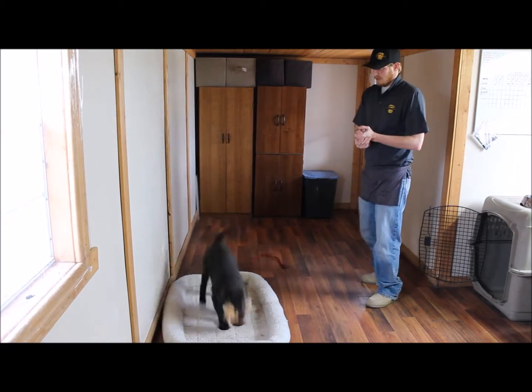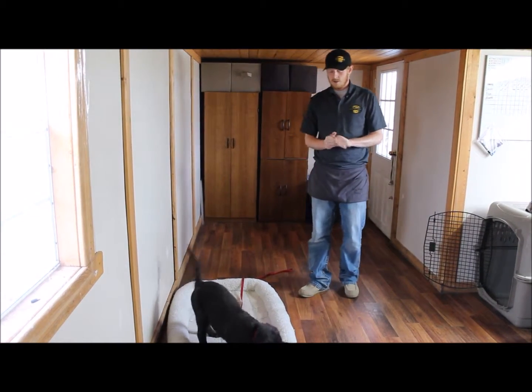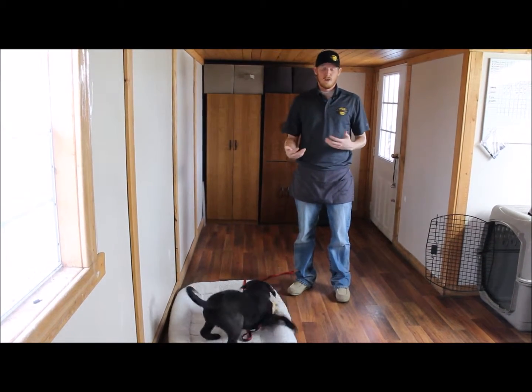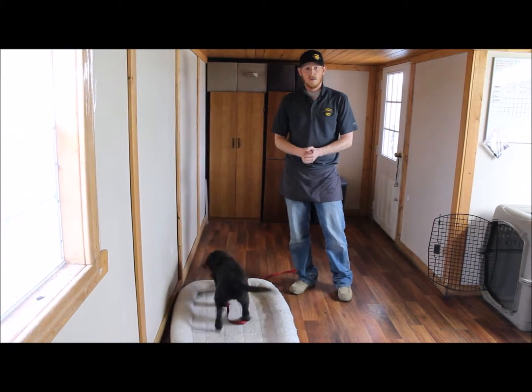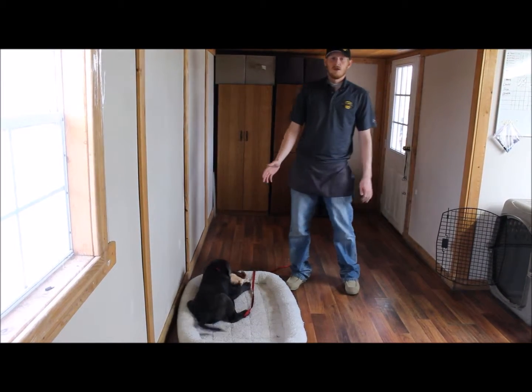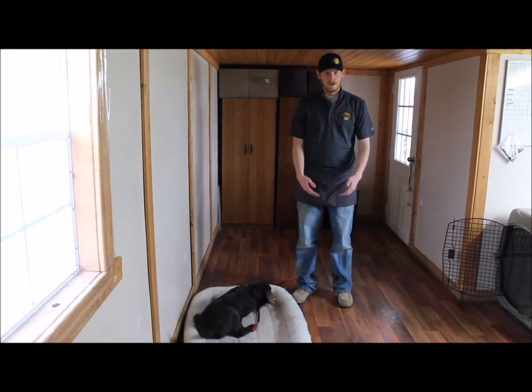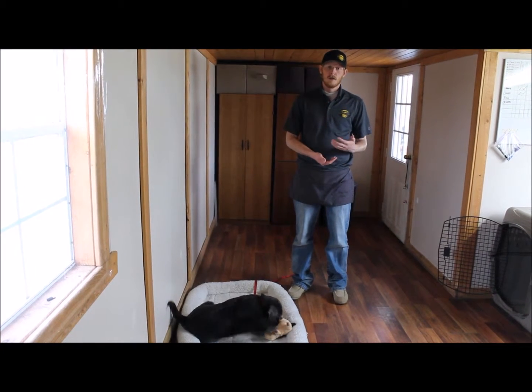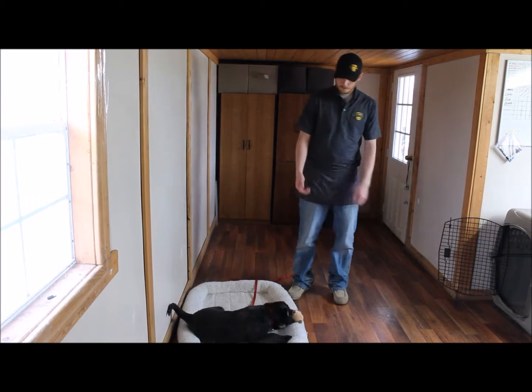So a couple other things that we work on in this section. One of the most important manners to me is jumping, and so we've worked very hard on that. I want to make sure that a dog's not going to jump on me. And so for him, we've installed the command off. If he ever tries to jump on me or jump up on the table, anything like that, I tell him off and expect him to get down.